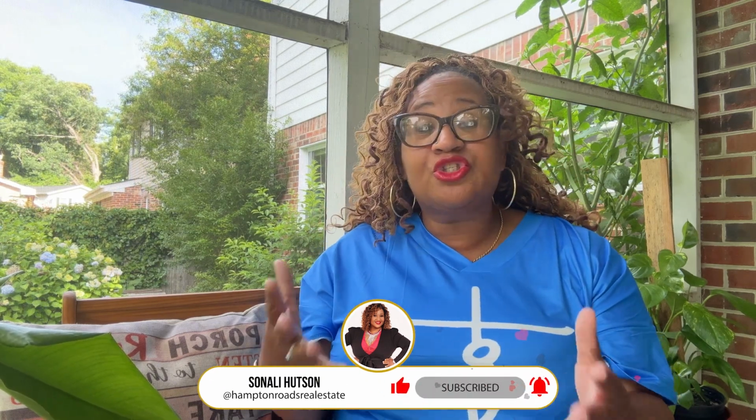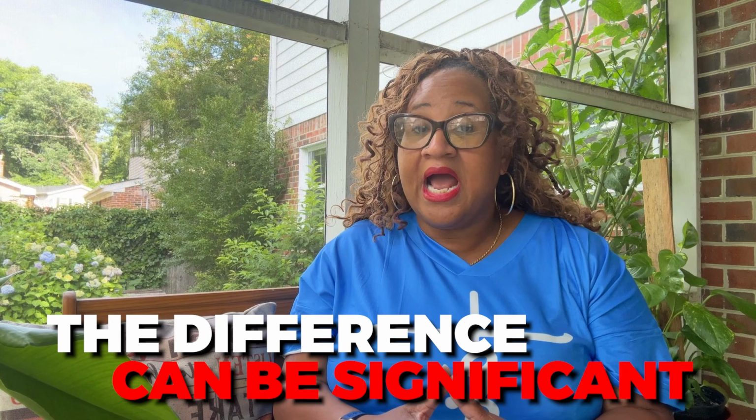What's important to understand is that these lender fees can vary dramatically between different mortgage companies. And this is why I always recommend that my clients get loan estimates from at least 2 to 3 different lenders. I know a lot of people are nervous about shopping around, but the differences can be significant. I've seen variations of over $2,000 in lender fees for the exact same loan. For military families who are using a VA loan, some of these fees are capped or restricted, which is another reason why VA loans can be such a valuable benefit for our service members in Hampton Roads.